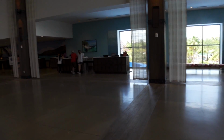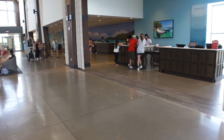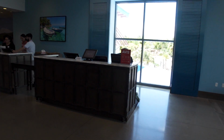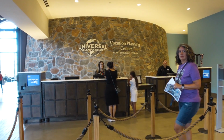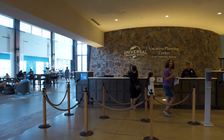Over here ahead of me, that is concierge. So if you have any questions, concerns, they're really helpful. They'll get you a car rental, which you'll see over here. There is Avis car rental available right here on property. Over here to my left is the Vacation Planning Center. If you need any theme park tickets, they'll help you with anything from reservation to theme park tickets.